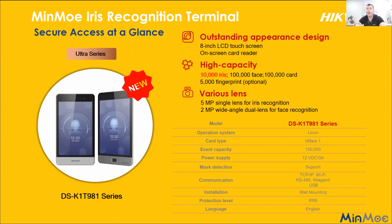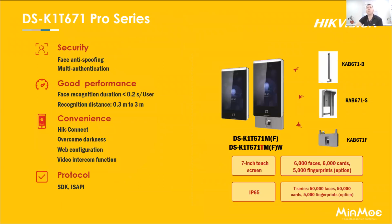These products are rated at IP65, but obviously we recommend putting a rain shield on because we do have quite heavy rains in our country. So yeah, right. So this is our Pro series, also very similar.